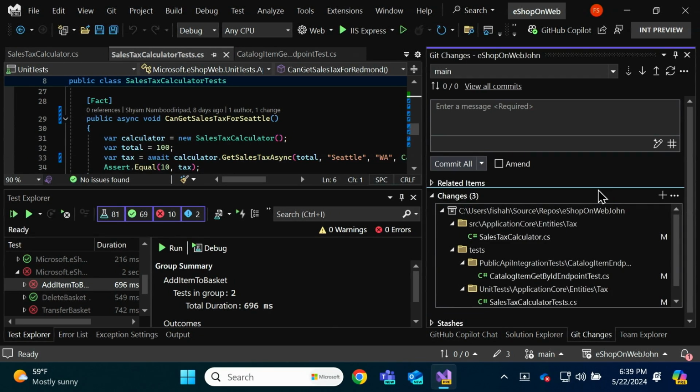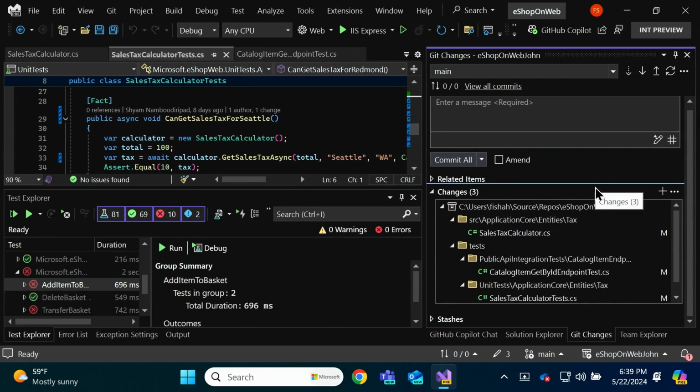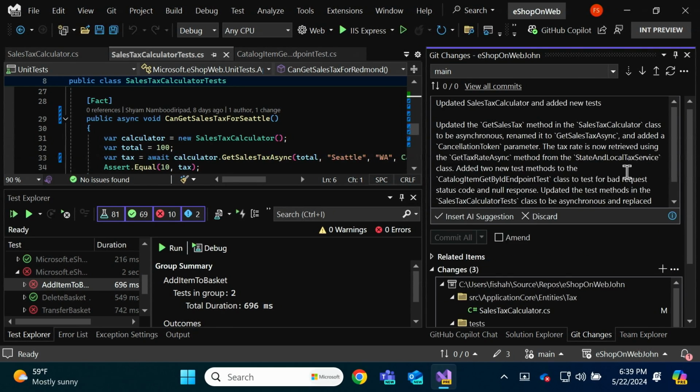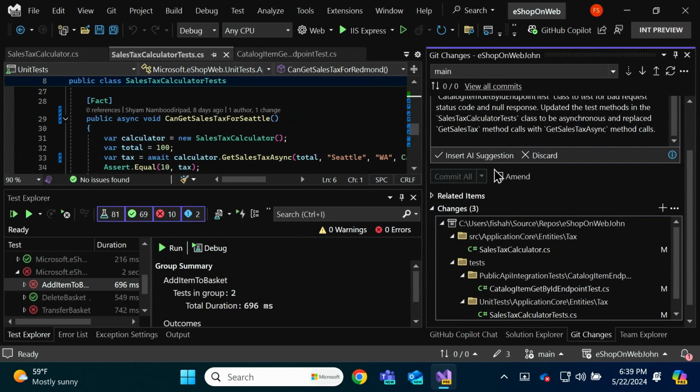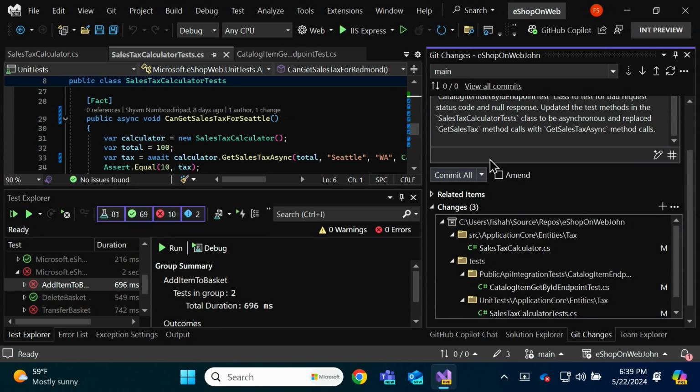And I'm going to go back and actually maybe commit these changes. And they were great changes. And Copilot can help me over there as well. It's going to be able to generate a commit message for me. It may take a little bit of a second to do that, but it's always a productivity boost when I have to write less. And it was able to suggest a great little description, and I can insert this, and we are good to go.